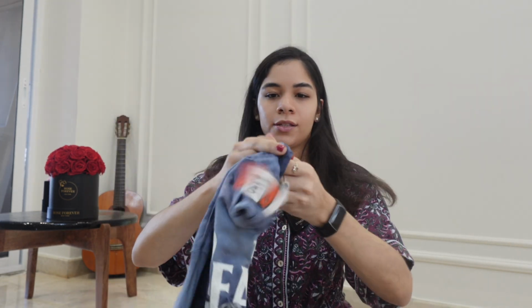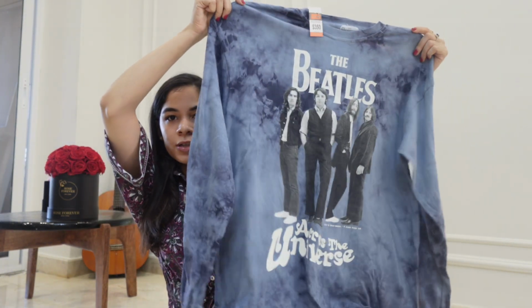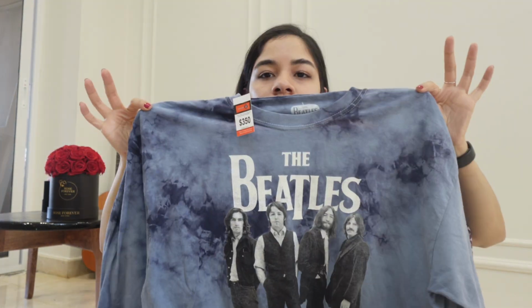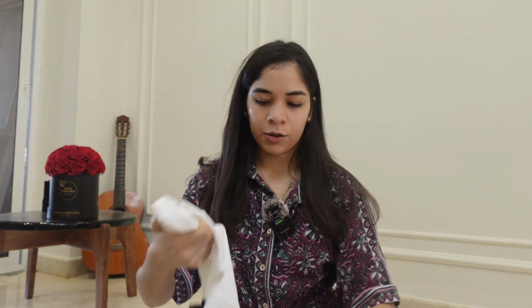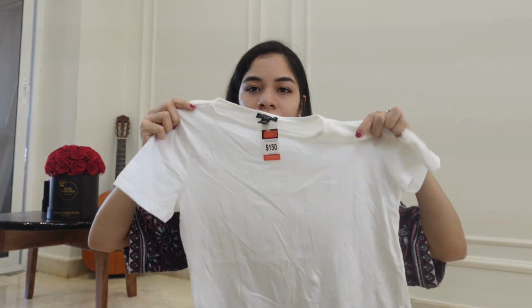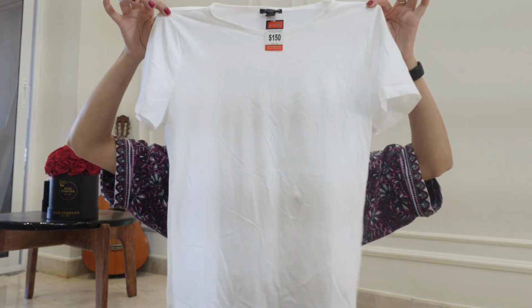First thing was this sleeve t-shirt. This is for one of my brothers. He loves the Beatles, so naturally we got him this. It's so cute. Ended up getting this Banana Republic white t-shirt. I don't have a plain white t-shirt, or I didn't until now, and I feel like this is just a staple in anyone's closet, so I got this, a super soft material, and I wanted to take this with me, but I didn't have time to put it in the wash in time.